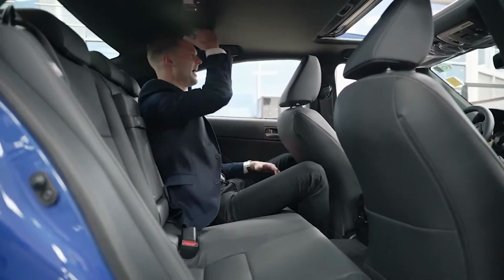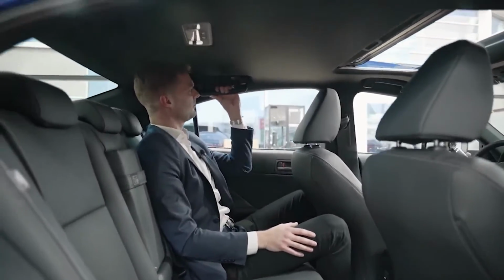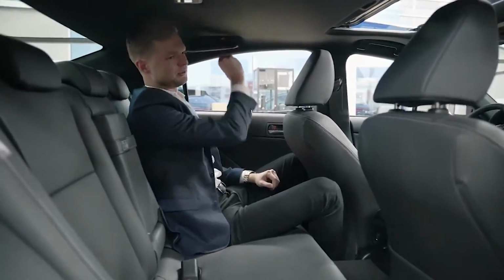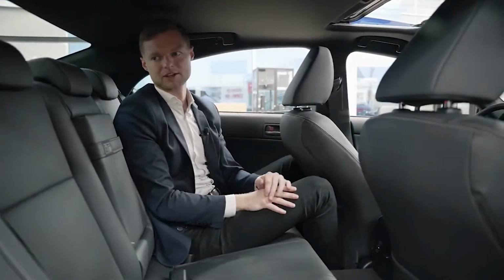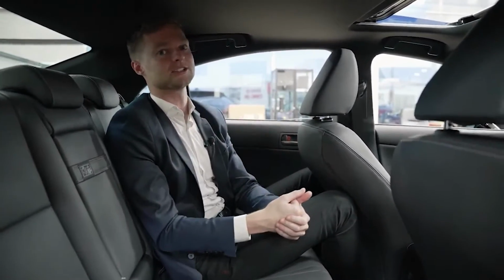Like if I had to be back here by myself or with one other person, no problem, it'll work. My head is close to touching and maybe touching a little bit, but overall, not too bad. And even the handles up here have a little bit of rubber to them. There is a coat hanger there as well. So for what it is, not too bad, but definitely not a vehicle that was meant to taxi people in the backseat around.